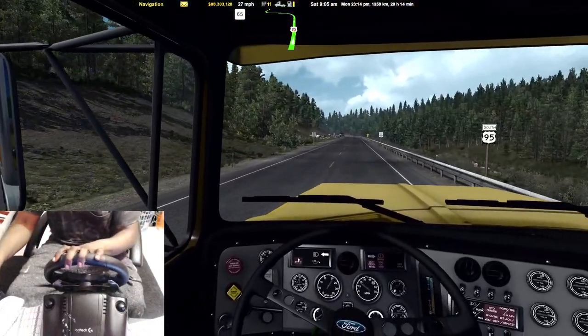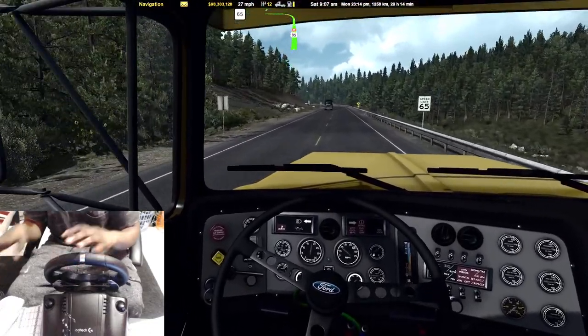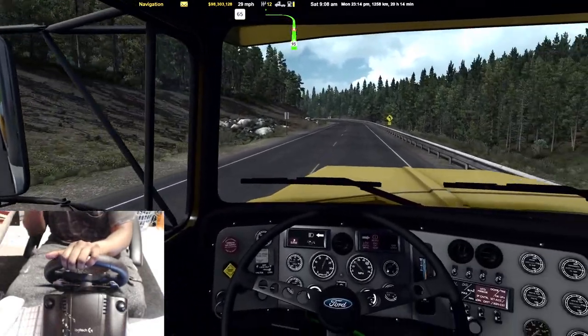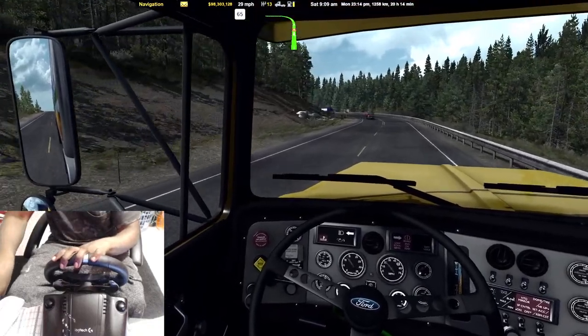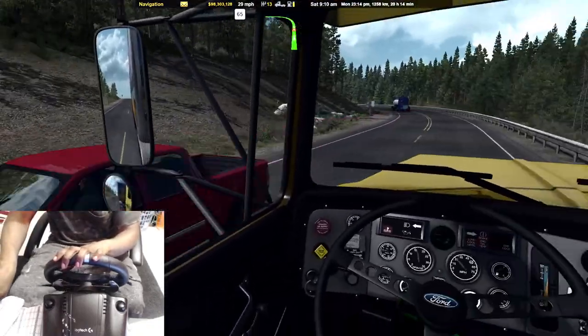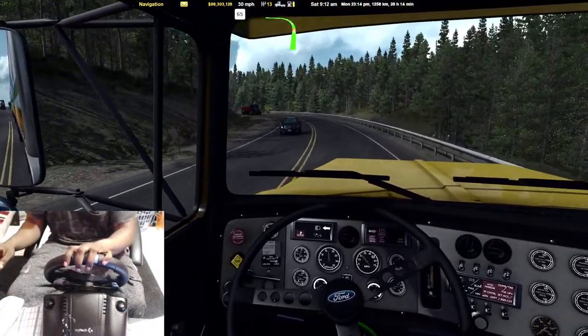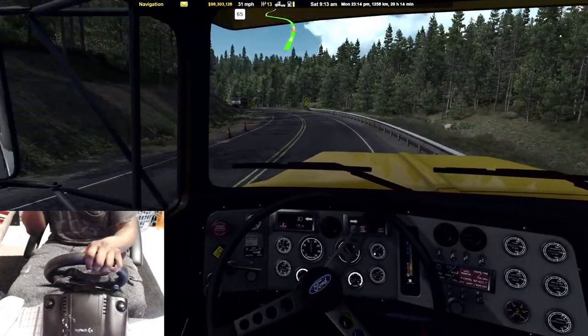Roger, yeah, this is a Detroit. Is that a big cam? What's a big cam? Sorry if I'm asking, I don't really know. And this is our second load for the night, guys. I think it's gonna be the second. Yeah, this is the second one.